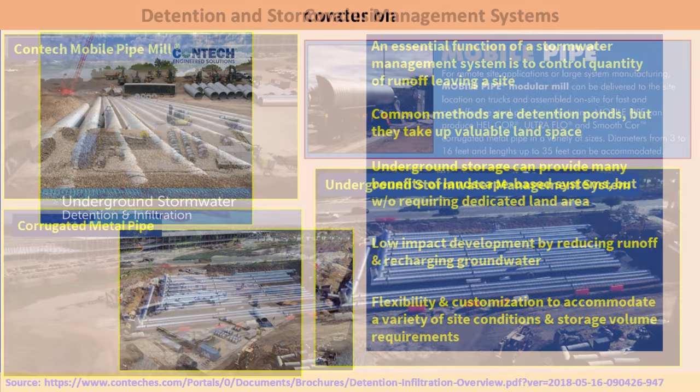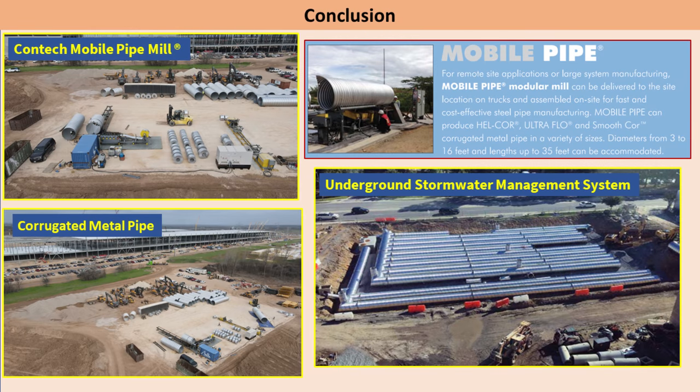So in conclusion, what we can learn from this is not only is there an on-site manufacturing process to make the tubes, but also there's an underground stormwater management system that will be constructed. And what we should be looking for is large excavations where these pipes are being installed in a format similar to what you see in the photos here. So I hope that you found this information useful and helps us look for what we're going to see as far as an underground water management system in the future.